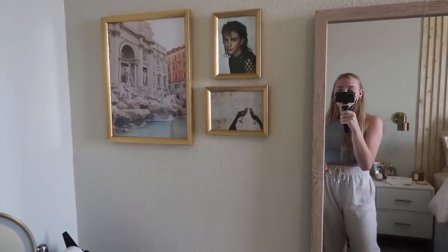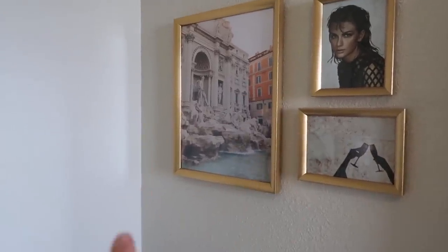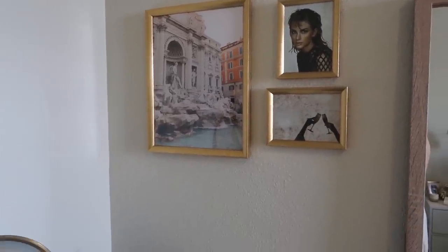On this wall, I have these photo frames. These are from IKEA. I found all these on Pinterest. So this is the Trevi Fountain. I went to Italy, got really sick when I was in Italy. Fun fact, I didn't take this photo, but I did go to the Trevi Fountain and I loved it.